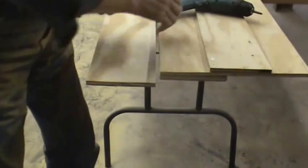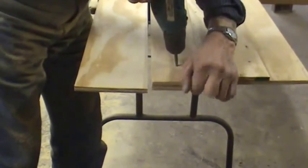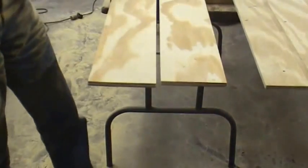So I'm going to go ahead and make the saw cut. Now I made my cut. Now all I got to do is just take this little screw out of here. There. Cut the whole sheet up.